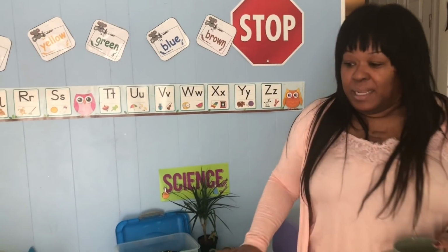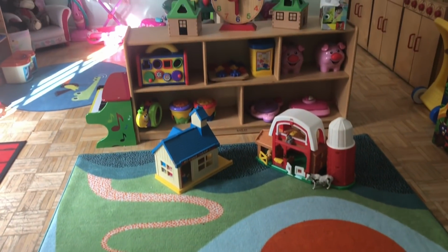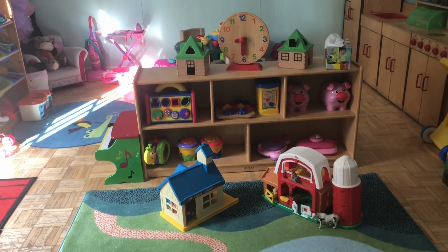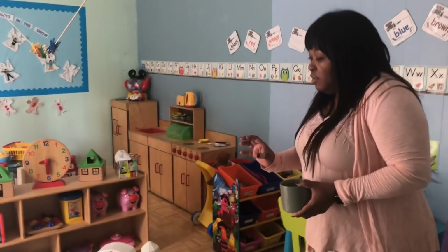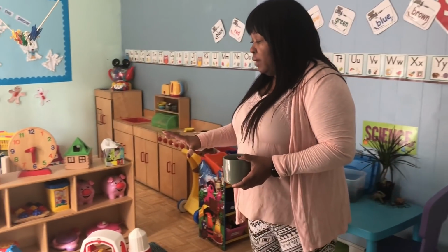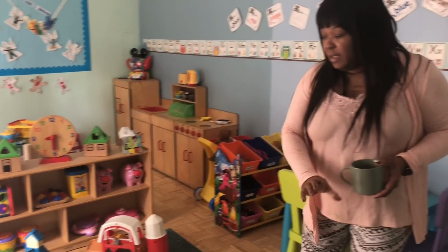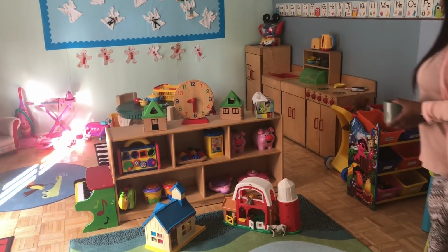So last but not least, we have this section here because I believe in children having some open space, but not too much open space where they're allowed to run around and get into trouble and get into accidents. So you want to give them some place to move around a bit. So they have this area, they have this area. And here, as you can see, there's all different types of gadgets.